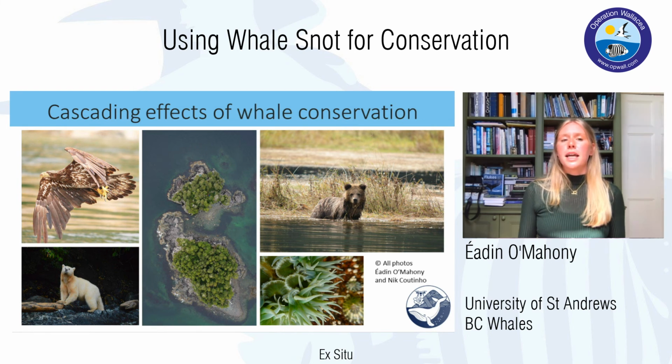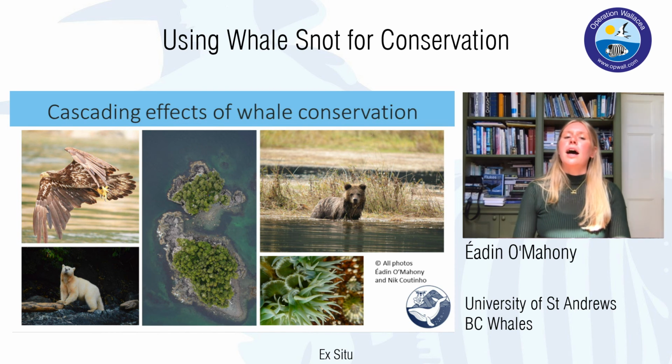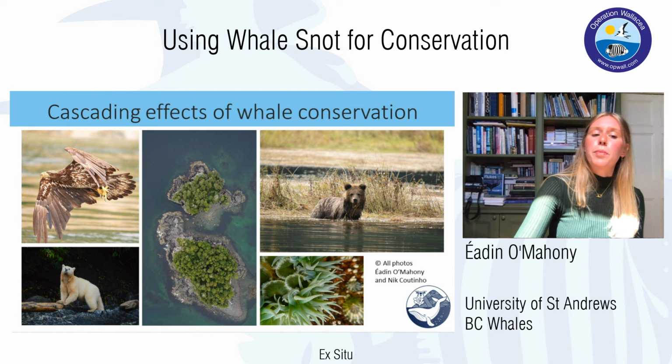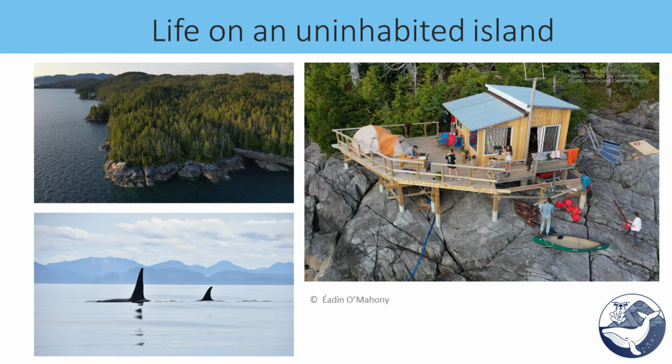And some of those other marine species like the sea anemones there in the bottom right hand corner. So bearing in mind again that in conservation, you may be focused on one particular species your entire career, if you will, but often that will have cascading effects outwards, a rippling effect outwards of benefit to more than just the species you're focused on.